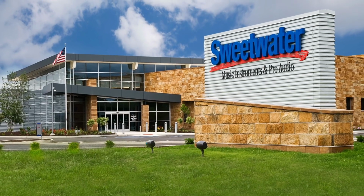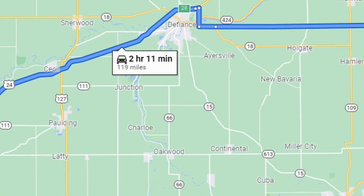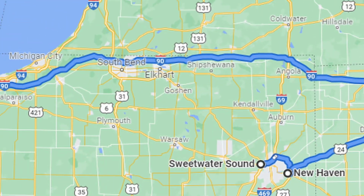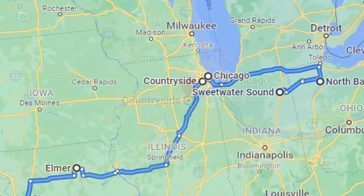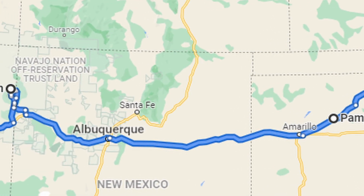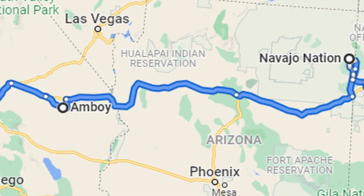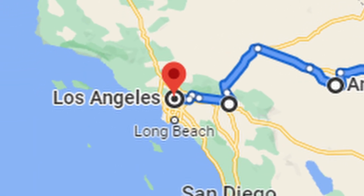It left the Sweetwater facility in Indiana, making a stop in a different city in Indiana before going over to Ohio, hitting 2 cities in Ohio, then making a turn back west, hitting Chicago, and then another city outside of Chicago, before finally making the turn down towards Missouri, and then further down into Texas, across through New Mexico with a stop in the Navajo Nation, until finally crossing over the border into California from Amboy to Rialto to North Hollywood, and finally to my door.